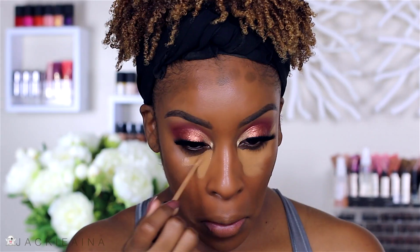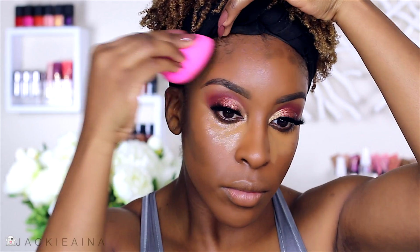Then for full coverage concealer, I'm using the Lock-It Tattoo Concealer from Kat Von D. I think I used the shade Deep Neutral, and once I apply that, I'm blending it all in with my Beauty Blender sponge for flawless and seamless coverage. You guys know I'm Team Beauty Blender. And yeah, pat, pat, pat, dab it on in.